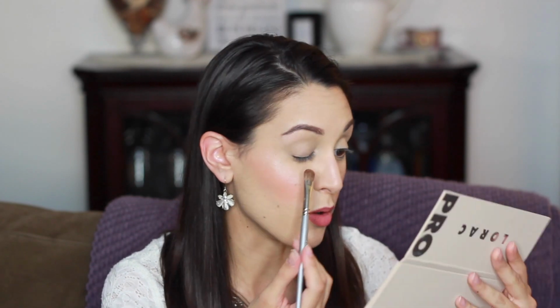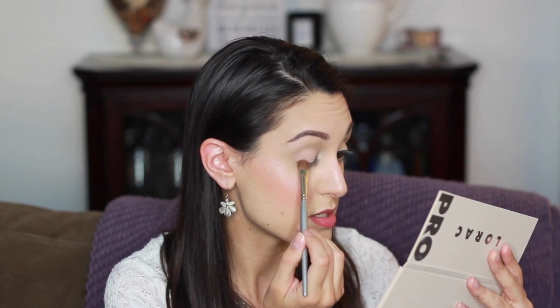Alright, so I'm going to go for something slightly more pinky, rosy tone, because that's sort of my jam. So I'm going to start by taking Pink Nude, and I'm going to use a flat brush to just pat this all over the lid, and bring it right up to the edge of the crease. And I'm going to use an angled brush to apply the shade Clay right into my crease. I like that these kinds of brushes give me a little bit more control with the color, and then I can blend it out with a bigger, fluffier brush. Oh, yeah. These are just so nice to work with. The pigmentation is so good.